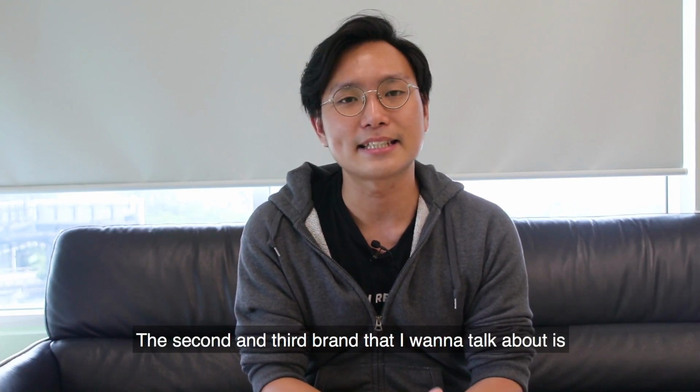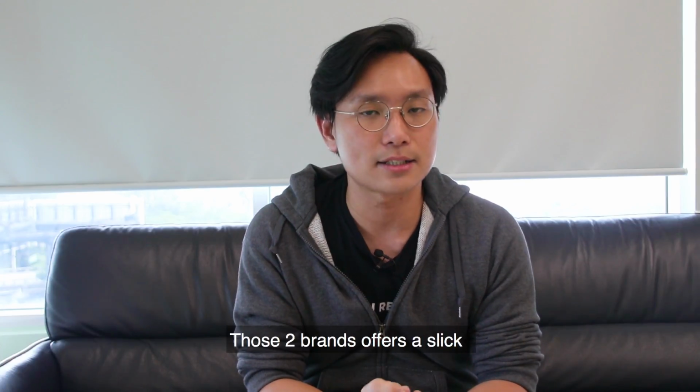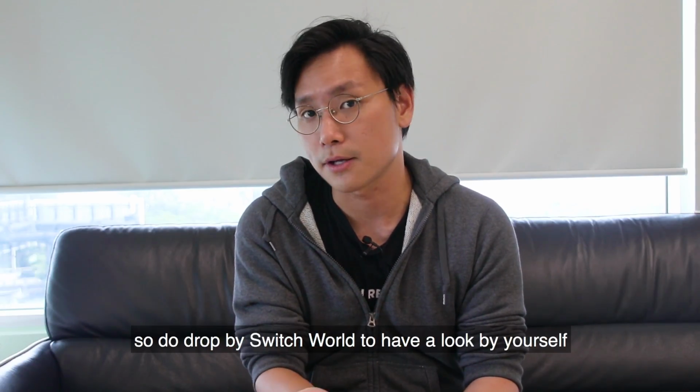The second and third brand I want to talk about is SpeedGen and Prodigy. Those two brands offer slick urbanite casings for your iPhone, and you can never go wrong with more casings, so do drop by Switch World to have a look by yourself.